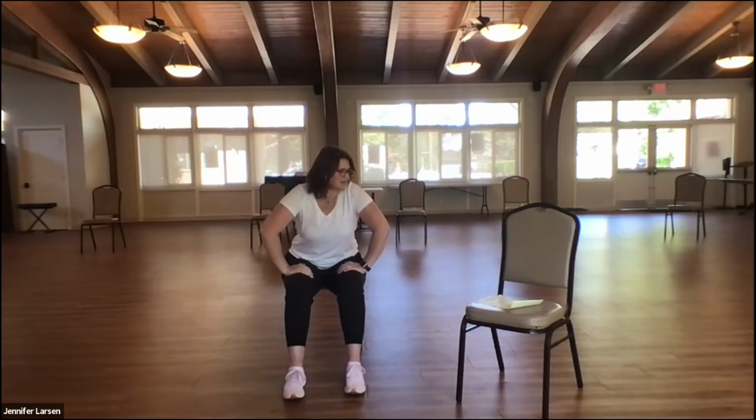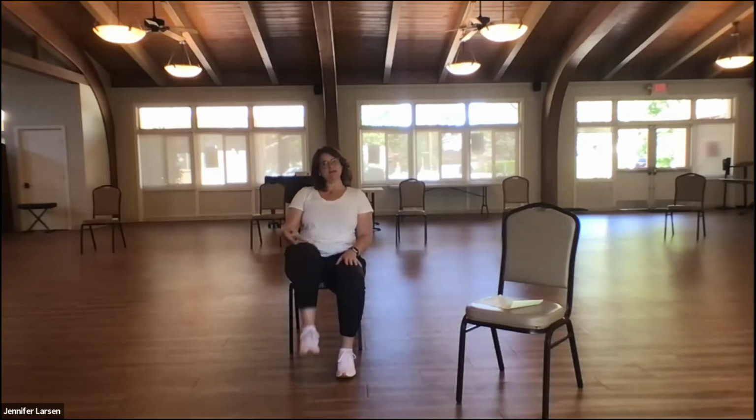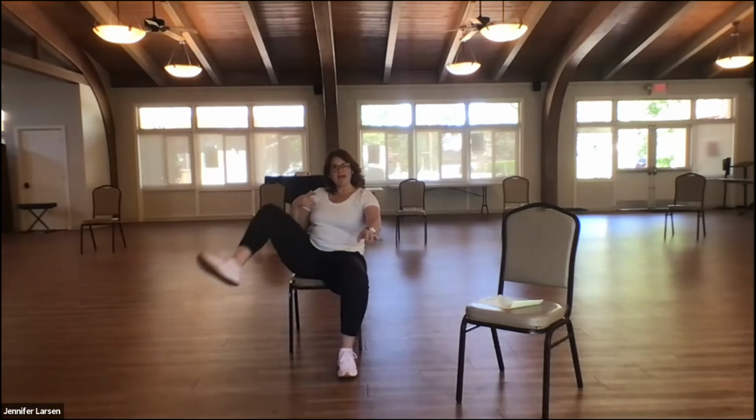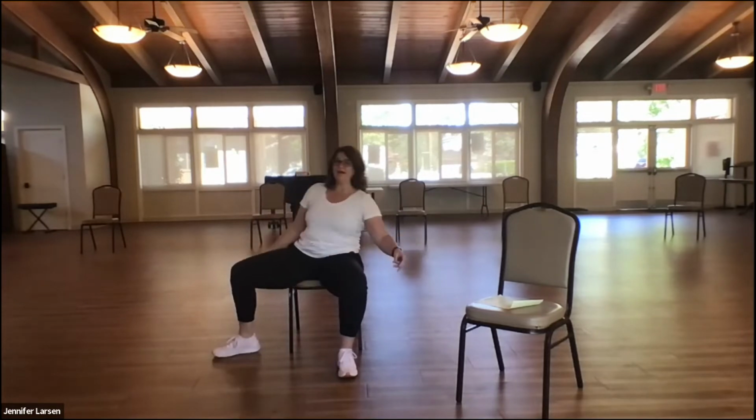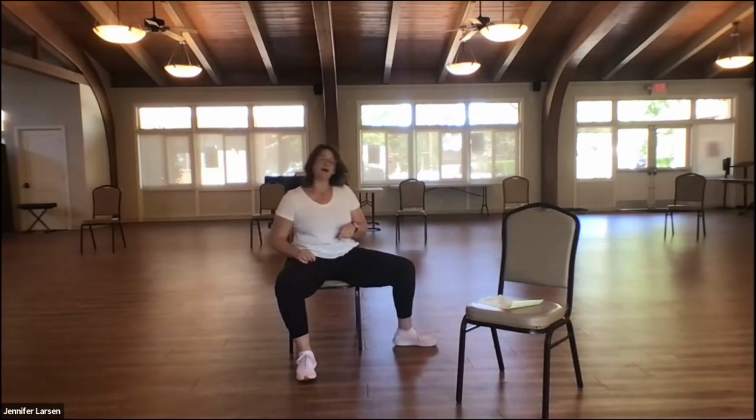All right, next we have up and out with the legs. This is another power move that's really beneficial. Up and out, so that means foot comes up and out, and then up and in. So we're gonna alternate sides, up and out, up and in.